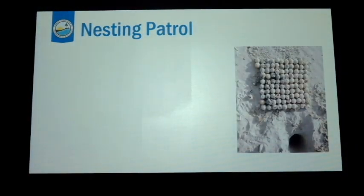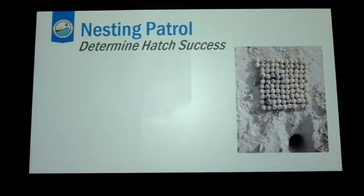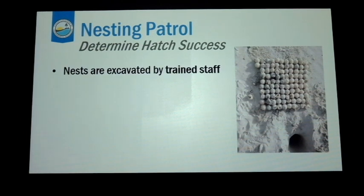So are we done? No, we have one thing left in our job as turtle patrol. And that's to determine the success of this nest. And the way we do that is after the time has passed for either the nest to hatch, or we may know enough days have gone by and we haven't seen any evidence of hatching. We need to excavate the nest.